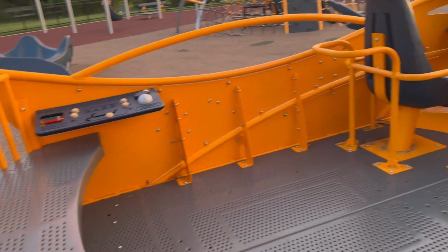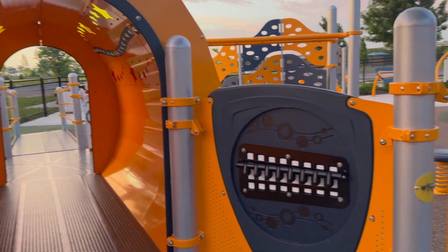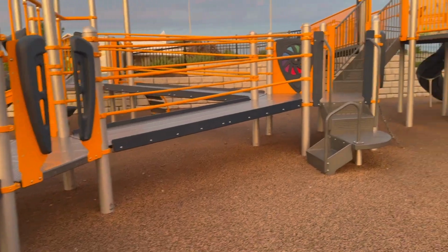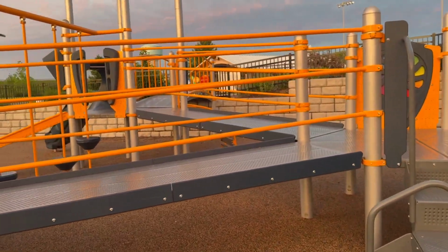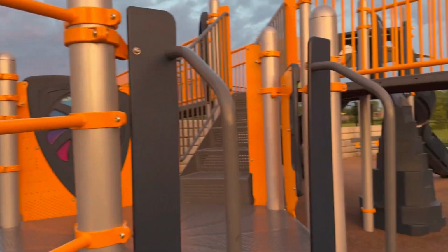One of the things that little kids like to do is they like to emulate what the big kids are doing. So, is there maybe a little spot for the little kids and maybe a spot for the bigger kids where there's larger attractions and maybe the little kids are learning from the bigger kids? So, what do you say?